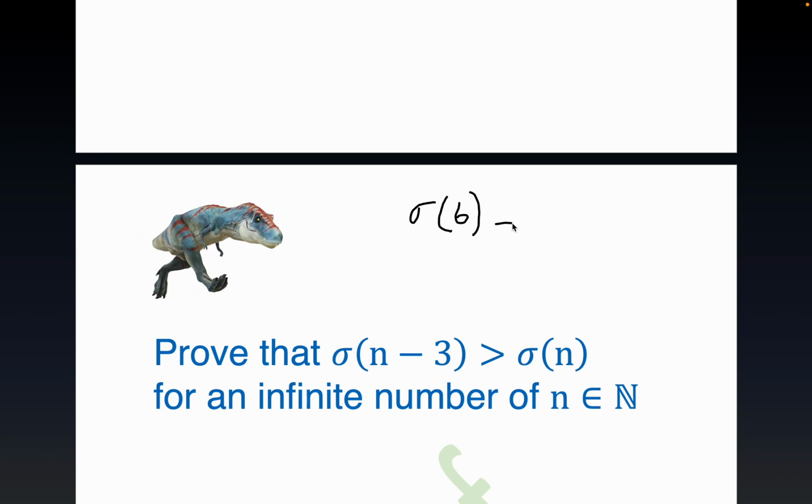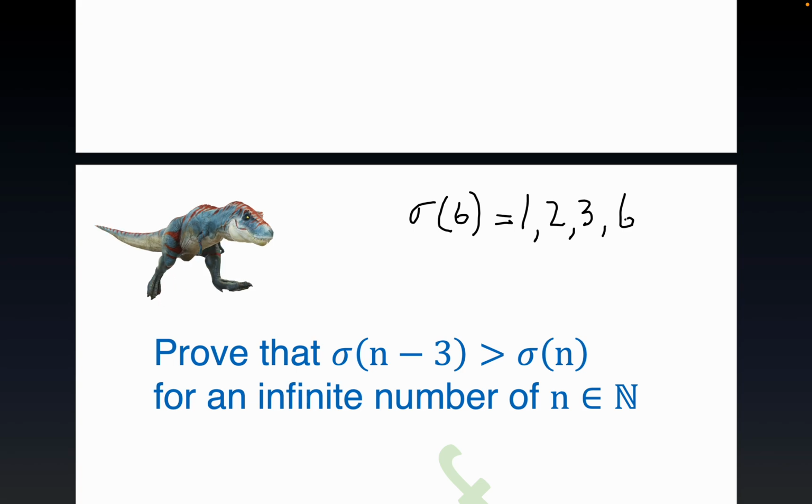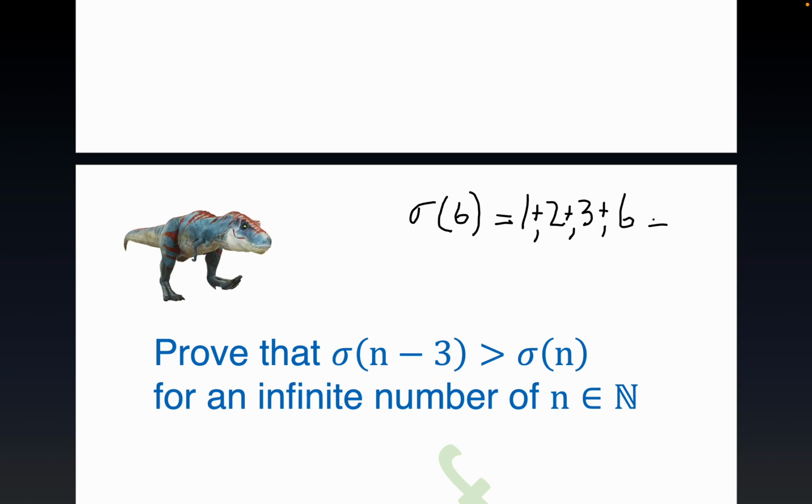Now, 1 is a divisor of any integer. For 6, 2 is also a divisor, 3 is also a divisor, and the number itself. I should be putting plus in front of that, sorry. This is plus, forget the commas: 1 plus 2 plus 3 plus 6, and notice that adds up to 12.